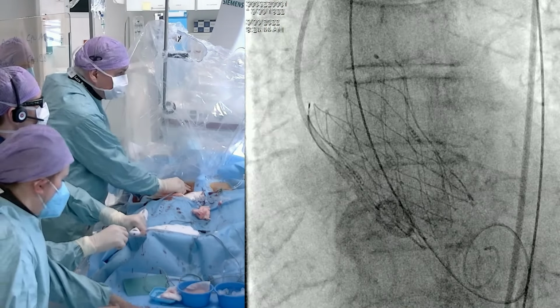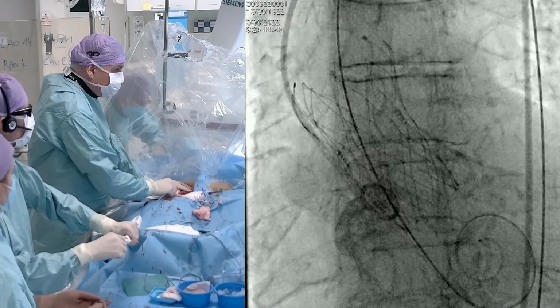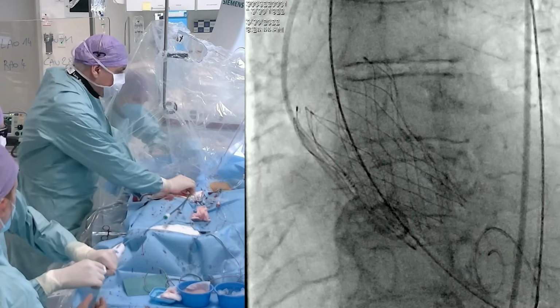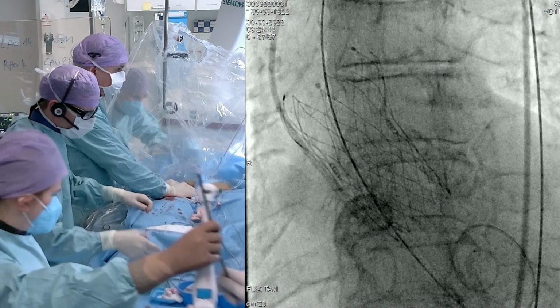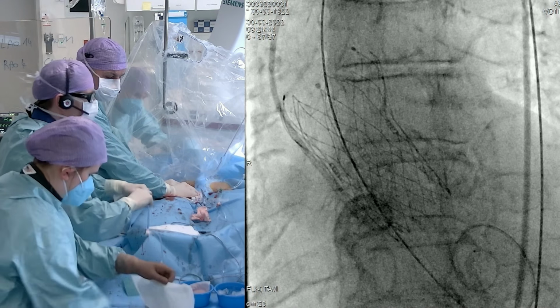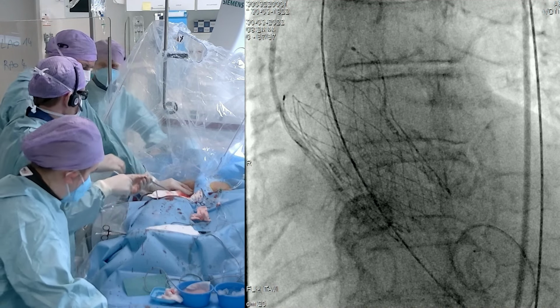So we're coming out. I do compression in the groin. Okay, good. So this goes out, and now just the 14 French sheath, which is comparable with the FlexNav delivery system, goes in. Then we have full hemostasis again.